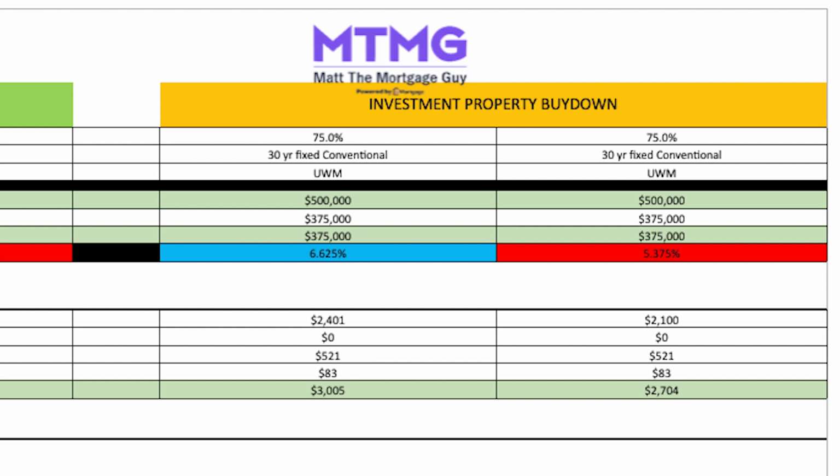You can buy your rate down all the way from 6.625 on this investment property to 5.375. Lowers your all-in payment, taxes, insurance, principal, and interest to $2,704. So what you've done by getting $11,250 in credit from the seller, and it's just part of the contract, the seller to credit the buyer this much, and then you apply that towards your rate buy down, is you've lowered your payment by $301. The new payment is $2,704.